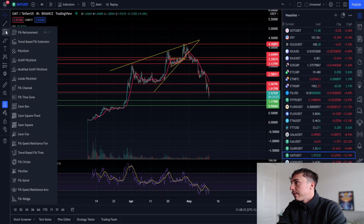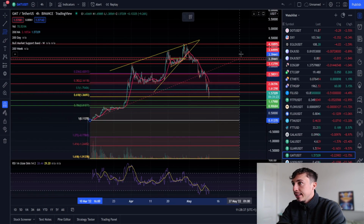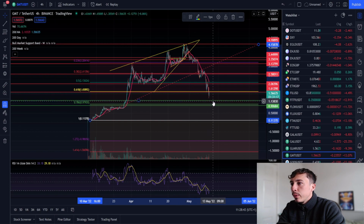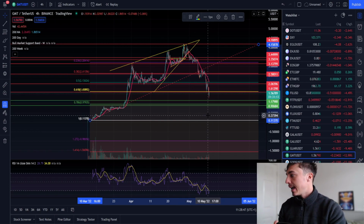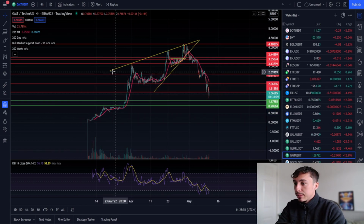If we look at the Fibonacci retracement from the beginning, when we were literally trading at 10 cents, you can see now we're basically down to that 0.618. We may come down a bit lower. Like I say, if we lose the support at $1.17, we could easily see the 0.786 Fibonacci retracement level also play out on this particular occasion.